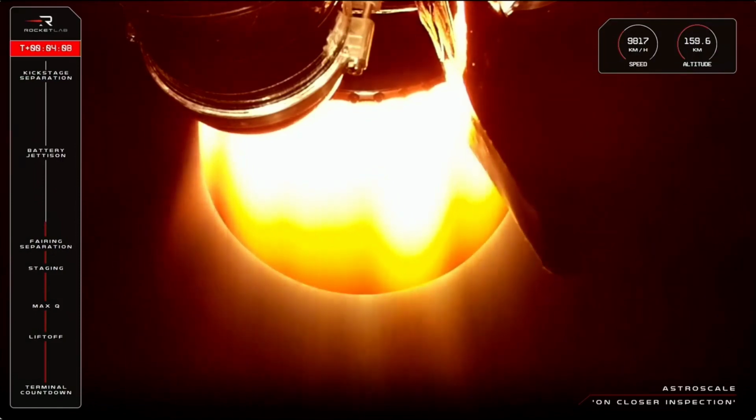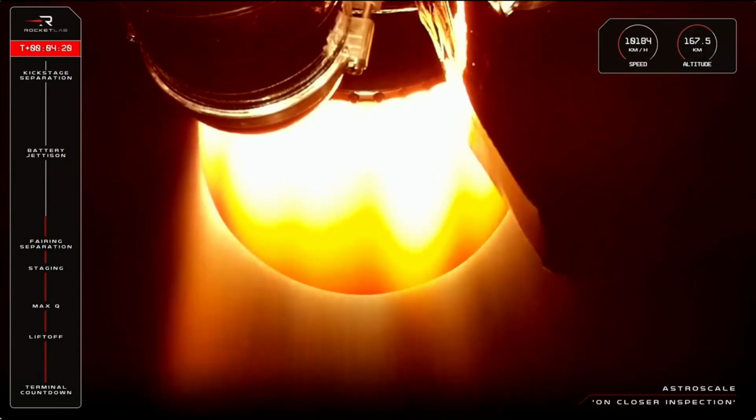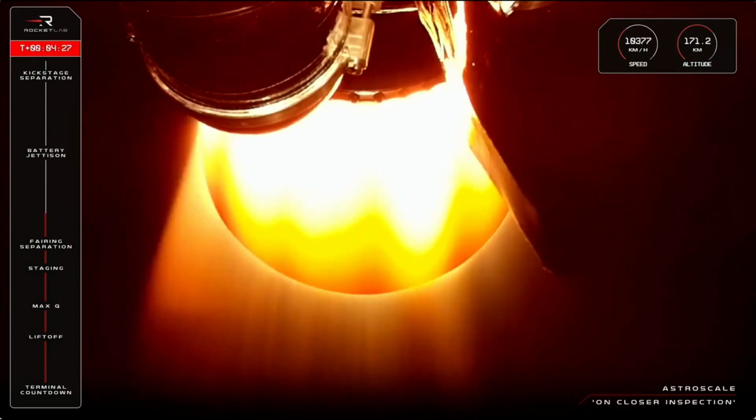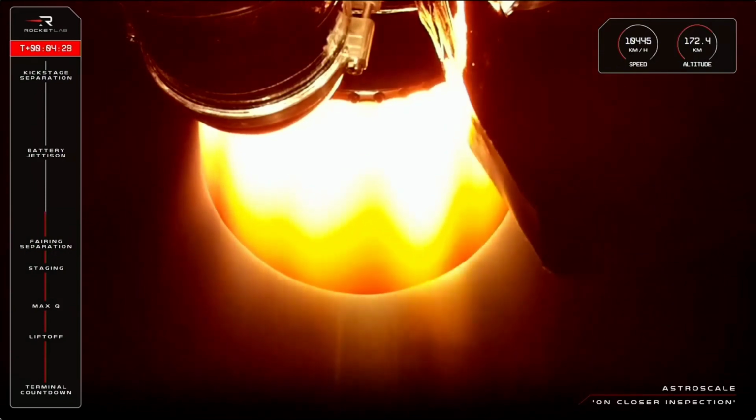Electron has hit the 9,800 kilometre an hour mark on its way to orbit with Astroscale. We're 4 minutes and 14 seconds into the mission now, having already completed liftoff, clearance through max Q, main engine cutoff, stage separation and second stage ignition. We have around 5 minutes left in this second stage engine burn to take the mission all the way to its target perigee of 522 kilometres.